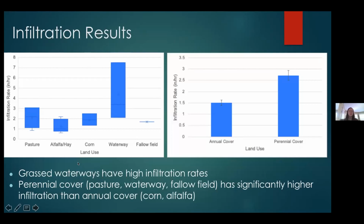In the first figure, we're simply comparing the range of infiltration rates for each land type, so corn, alfalfa, waterway, pasture, and fallow field, and we see that grass waterways promote high infiltration rates, while the rest of the land uses are relatively lower. It's also encouraging that 80 to 85-year-old waterways and contour strips from the watershed demo project are still functional and help increase infiltration.